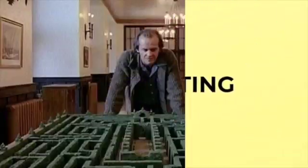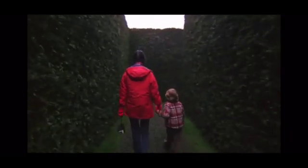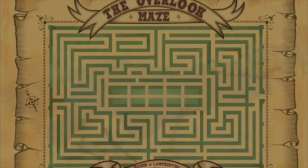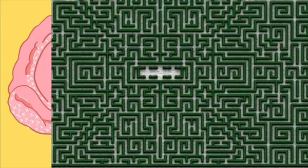Another very interesting fact about the hedge maze in The Shining was that throughout the movie, the maze continues to change in pattern. If you don't believe me, then here's what the maze looks like at first when they show it in the map. Then moving a little bit forward into the movie, Jack is looking down on the maze on the table. Look closely at the pattern of the maze. It shifted and turned into a more complicated one.